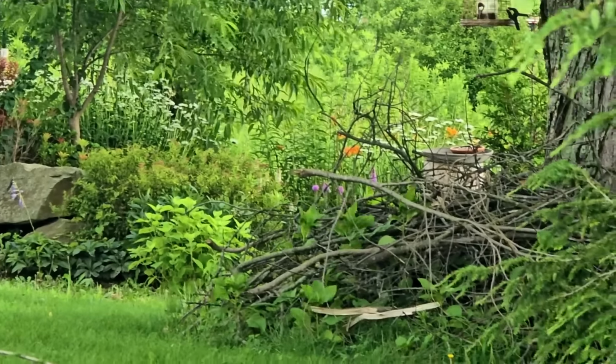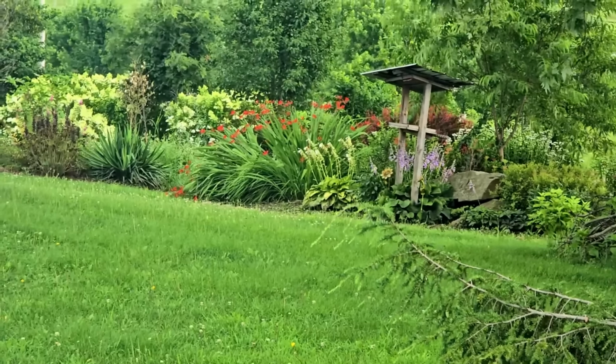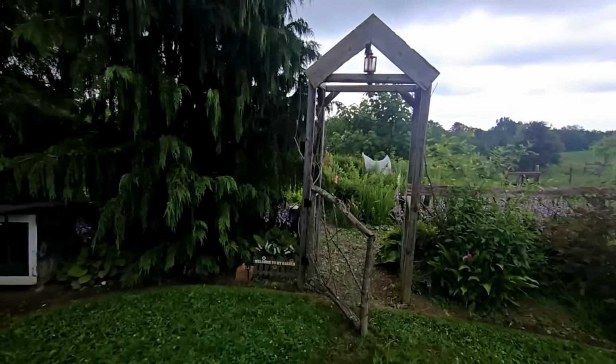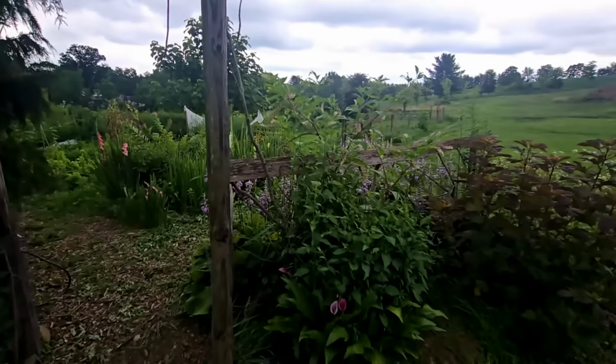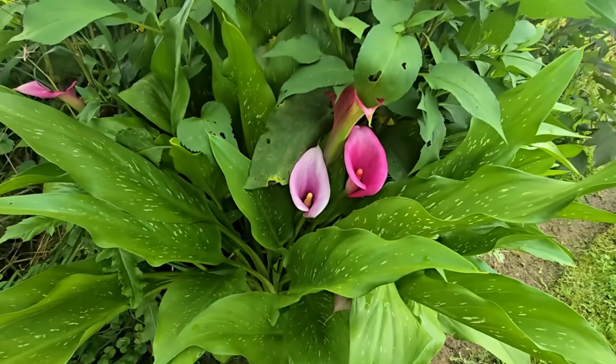The orange daylilies aren't giving up either. Everything's really tying together in the side garden. Pop, a beautiful vista. Now this isn't a garden tour, but it's hard not to tour the gardens whenever we're walking through and seeing all these blooms. We are getting some blooms out of the calla lilies, which is always good to see.